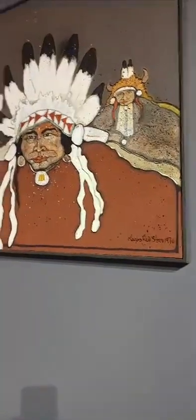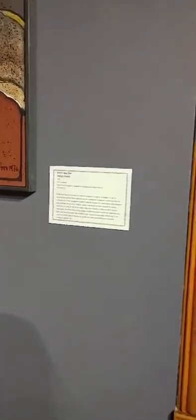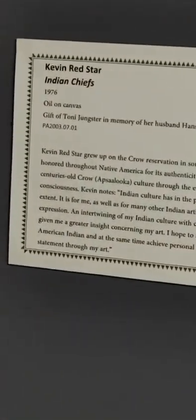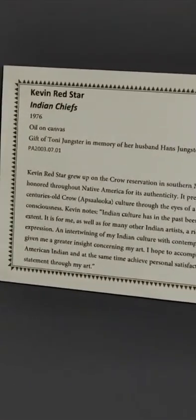How do you guys get your collection? A lot of it is gifted to us. Some things we purchase, like we purchased that piece for the collection. We have a special acquisitions fund that we set aside just for if we want to acquire work, but a lot of it goes through gifts. Oh, okay.